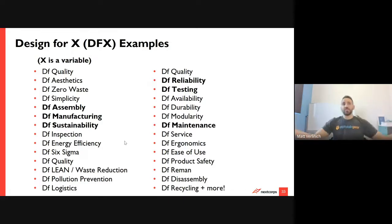So, DFX principles, some other alternatives to design for to consider: sustainability, reliability, testing, maintenance, and one that I didn't bold on there is logistics. I would say those are some of the real other huge topics to think about early on, not just ultimately your unit cost, but what is the total lifetime cost of this product in servicing, in quality certification and management, servicing reliability issues, and then shipping.